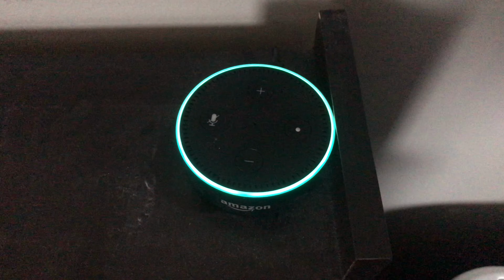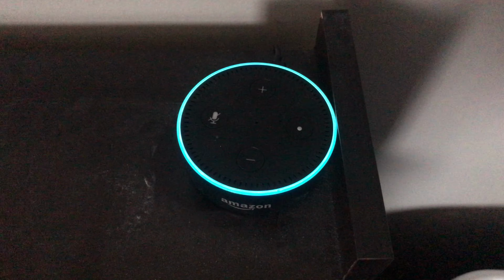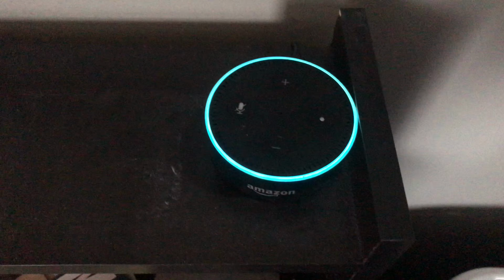NOAA Weather Radio from TuneIn. NOAA Weather Radio on TuneIn Live isn't available right now.